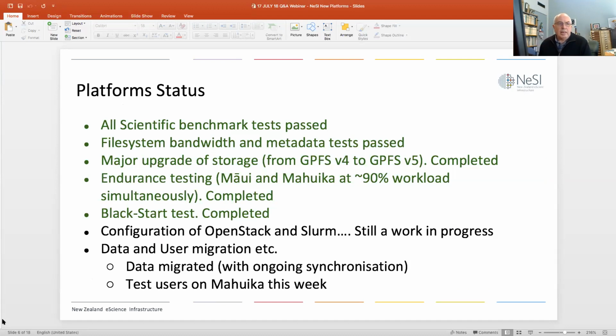So where we're actually at, and I apologise if some of you have heard this already, we had a bunch of scientific benchmarks that we used for the request for proposals, and the vendors had to respond to. They then had to demonstrate that those benchmark tests ran as fast on the delivered machine as they promised it would. So we passed all of those tests back in March, actually. And we also had filesystem bandwidth and metadata tests, so that's the I/O subsystem of the systems. And they all passed at the same time.